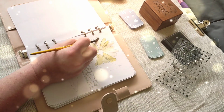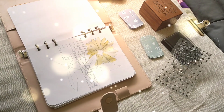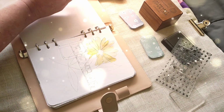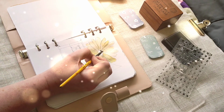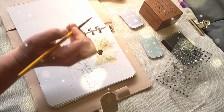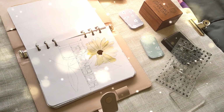I tried using pre-made planners from stationery stores and they never seem to work right or fit with my kind of lifestyle or the way I like to organize myself. And so I found bullet journaling.